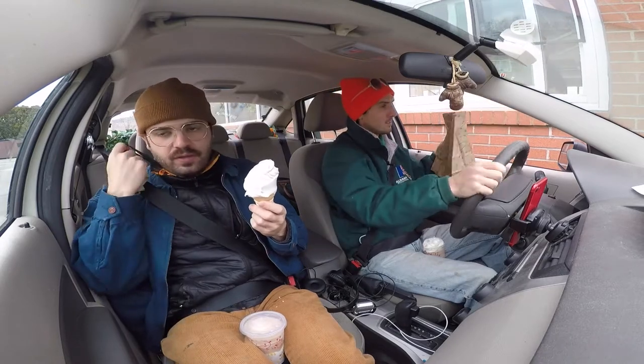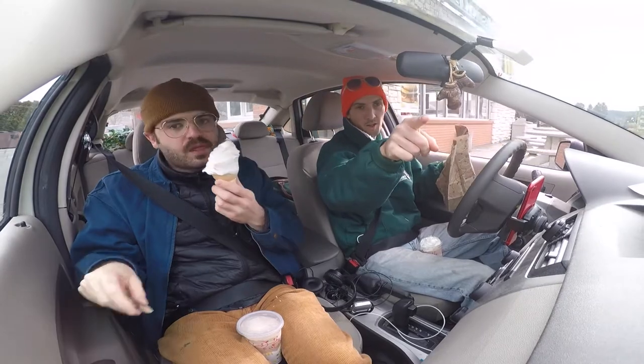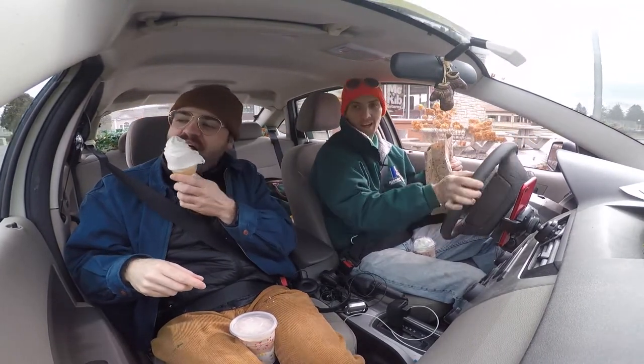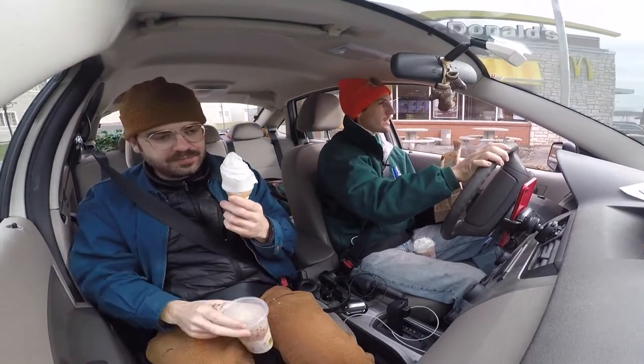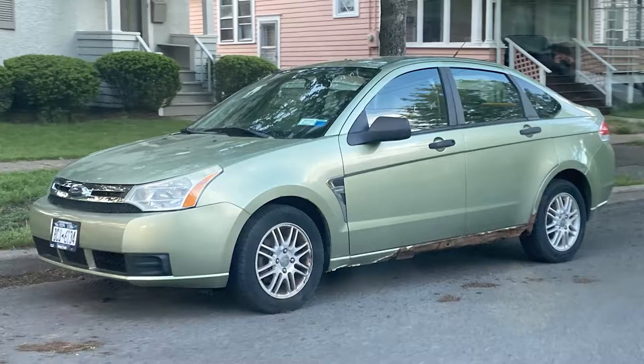Now, we do have a couple lights on, ABS lights on. Thank you. Now, we can't make a left turn here. And there's another beautiful Ford Focus, and that's in a little burgundy there. And it does have a little bit of rocker panel rust on it. Surprise, surprise.